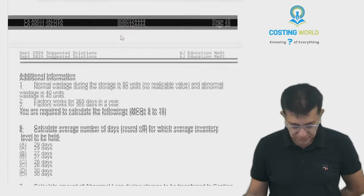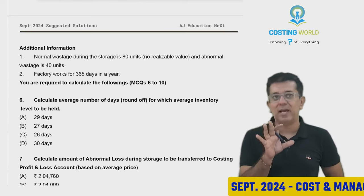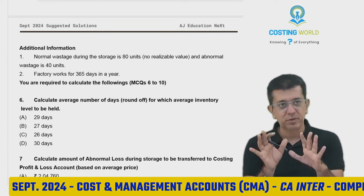Fine. Further. Additional information. Now, due to this, I might have a discrepancy with the institute. I'm not very sure what answer they are going to be having. I'm going to be expressing my views as such.